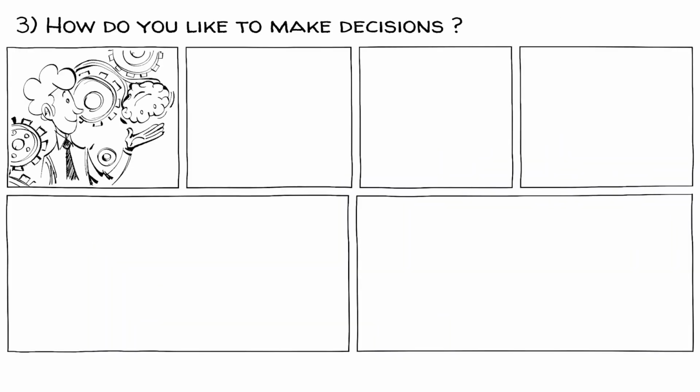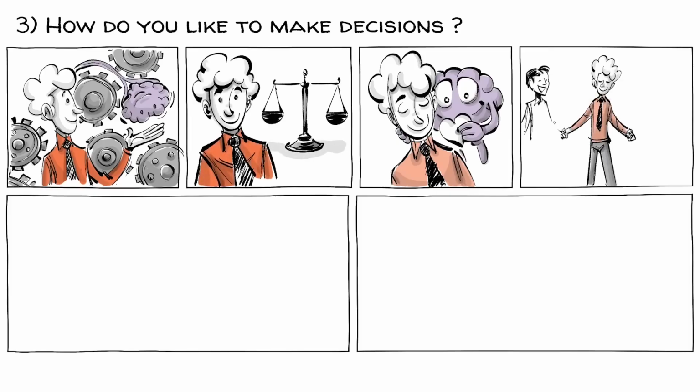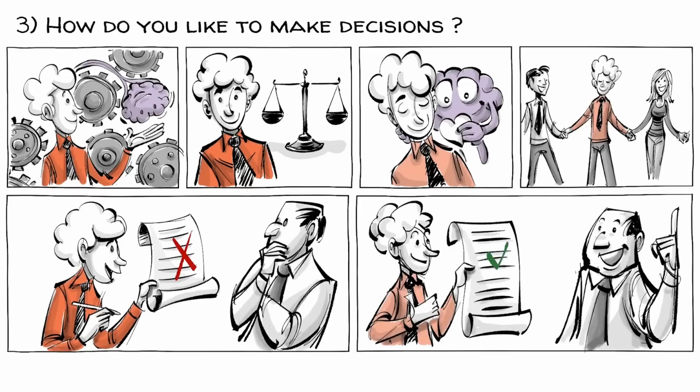How do you like to make decisions? Do you rely on logic or personal values? Do you prioritize fairness and justice or forgiveness and harmony? Do you enjoy finding flaws in arguments or agreeing with others? Do you like thinking or feeling?